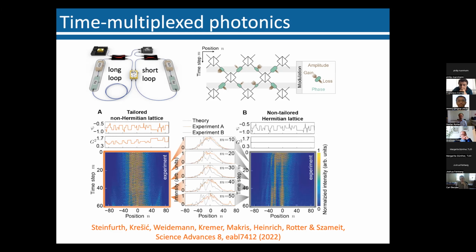And indeed, what they showed in the experiment is that if you launch a Gaussian laser beam, this is the Gaussian here at the beginning, in a non-Hermitian lattice, where the gain is matched to the index profile according to the constant intensity wave concept, then this Gaussian laser beam will propagate for a considerable time without any distortions, apart from experimental imperfections, through this medium.